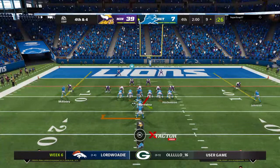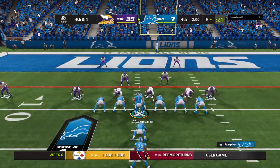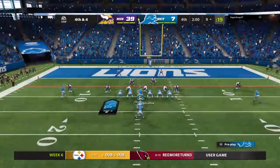So the Lions in possession of the football as we welcome you back. They come up on a 4th down situation with things not looking particularly rosy.